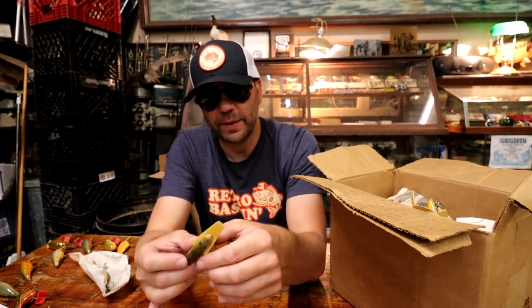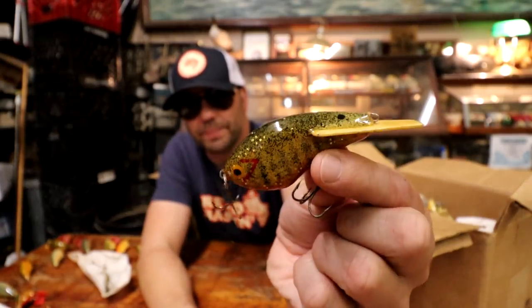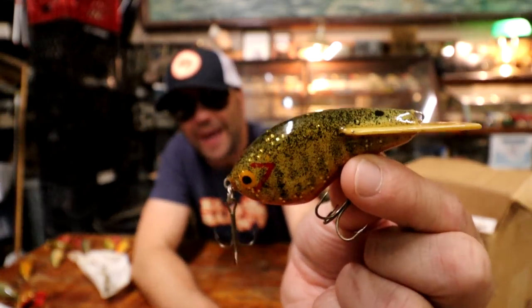That's a really unique lip. I've seen a couple of those so far. I've seen one or two of these online. I have no idea how that thing would fish. But definitely a wild, wild bait. And I don't know if you can see, but it's got an eye at the front and also an eye at the back as well.